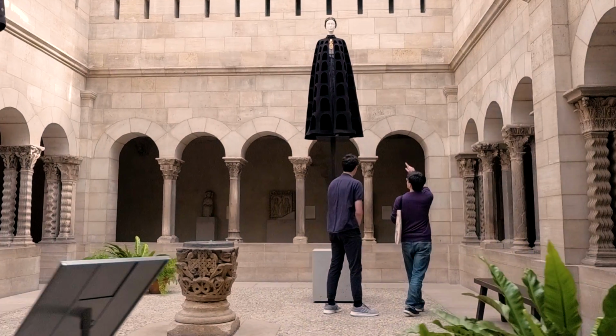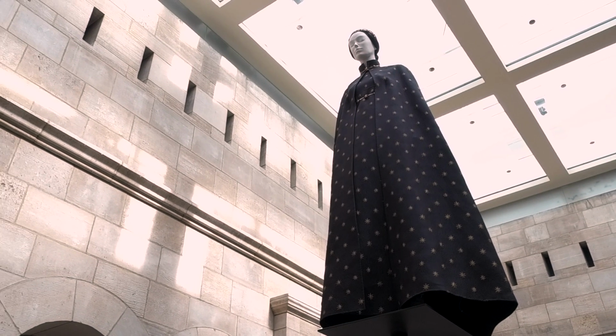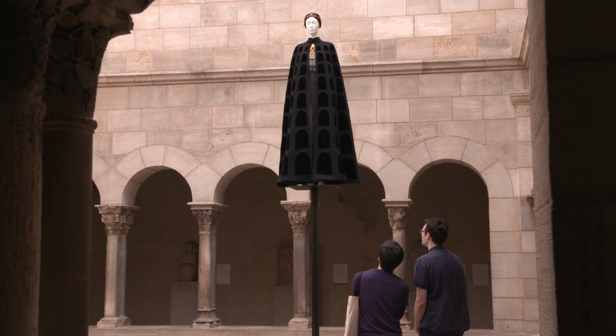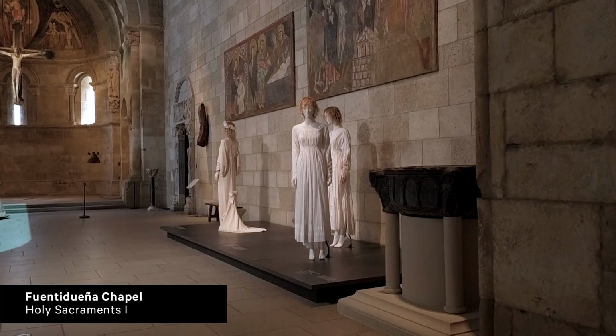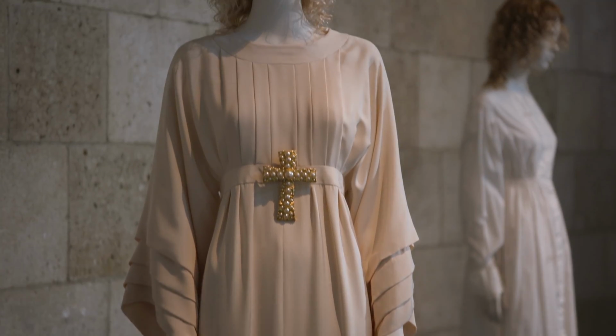Rome-inspired collection, both secular and also sacred architecture of Rome, the Colosseum in particular. There's a cape that is appliqued with a series of black velvet and Romanesque arches, which reflect the Romanesque arches within the Saint-Guilhem cloister. And then you enter the Fuente chapel, where we're focusing on the 7 sacraments of the Catholic Church, particularly marriage, baptism, and communion.